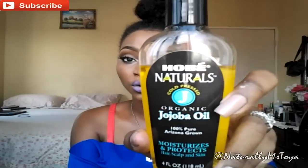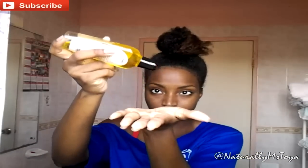Also, in times that are a lot cooler, when I tend to get extra dry, especially when I'm going to bed at night, I apply some of my organic jojoba oil. I actually bought this in a food store when I was away in Virginia. I haven't seen it here, but I'm really glad I have it, and it lasts for a very long time. I've been using it in my hair mainly, but it says here that it moisturizes and protects hair, scalp and skin. So it's actually also a very good product to have.